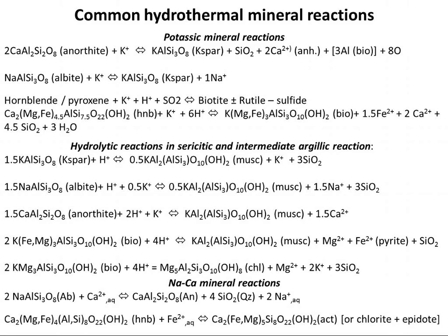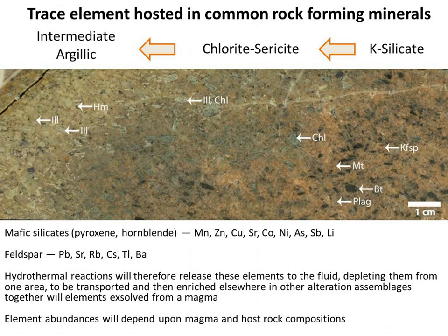So you have the high temperature potassic or K-silicate alterations, largely driven by the magmatic fluid. You have the intermediate to low temperature hydrolytic alterations, which are generated from the acid that's being formed, and you have the neutral pH type reactions that are driven by the external groundwater fluid. So anyways, half of those are not balanced if you actually want to get down and figure it out, but I was being too lazy when I made the slide. Okay? And this just shows you that effect.